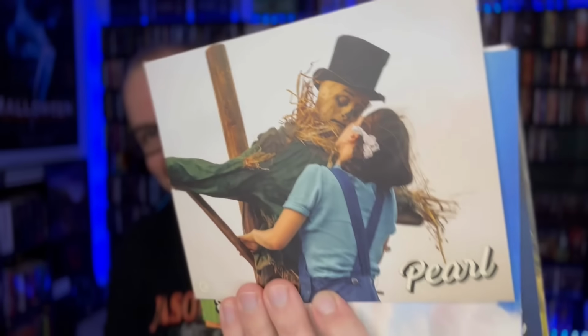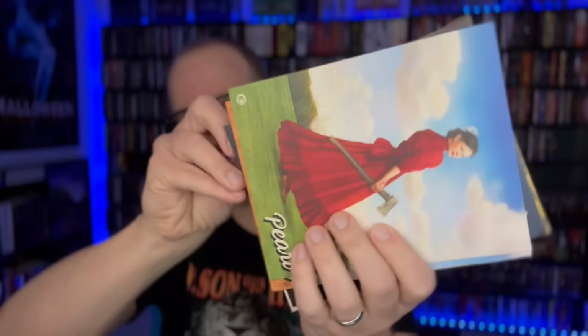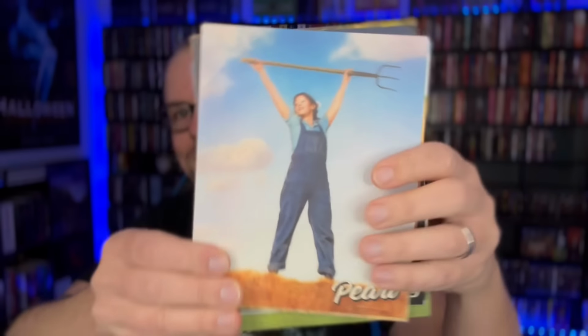Take all this out of the case. You got all the art cards on the inside. This is an iconic scene in this film with the Mia Goth and the Scarecrow, for sure.